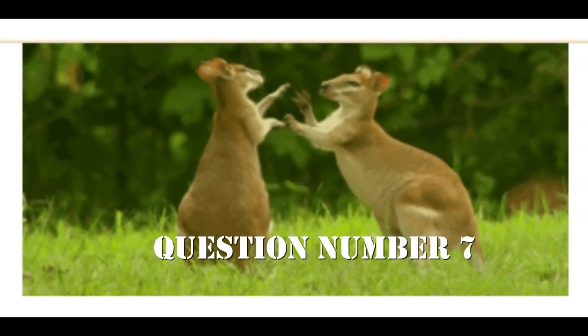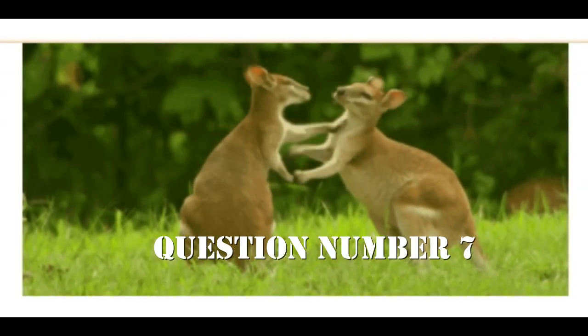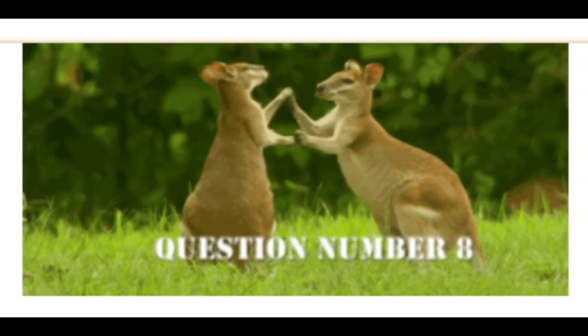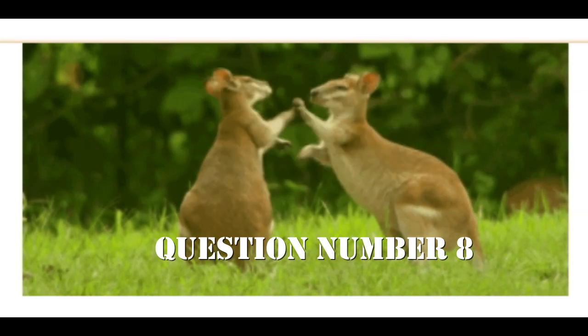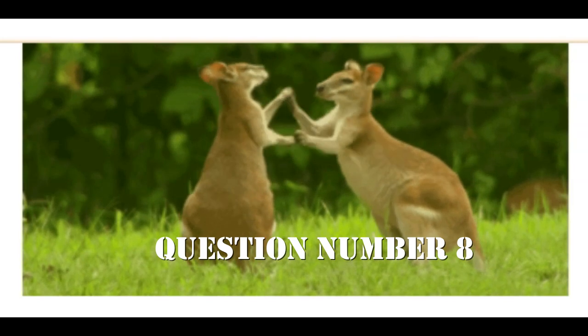Number 7. This animal is long and thin. It doesn't have legs, and it sounds like this. Number 8. This animal has white, fluffy fur that we use to make wool.